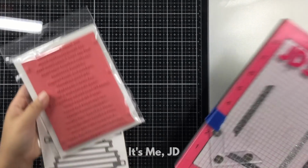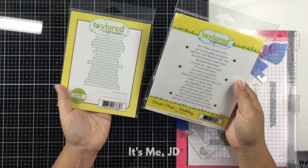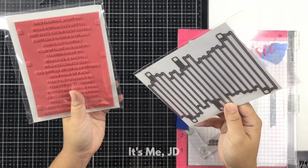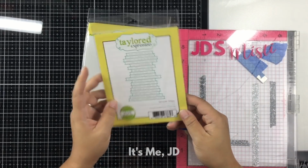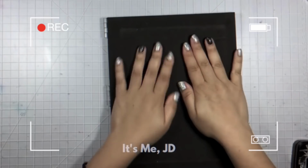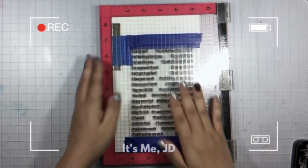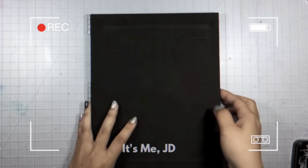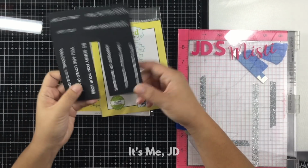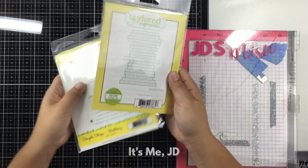While we're on the topic of tailored expressions, I've also got some sentiment strips, simple strips from the company as well. I paid for these, and the intent is to make a bunch of different sentiment strips at once and have them on hand for when you need them. Now, I've been doing this on my own for the past few years, just taking the entire stamp set and trying to position it over my MISTI stamp pits, and then I'm left with some sentiments that I have to cut out on my own whenever I need them, like so. This little product might save me some time here.